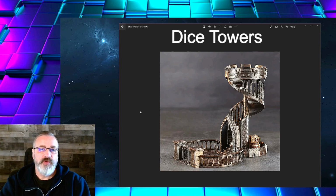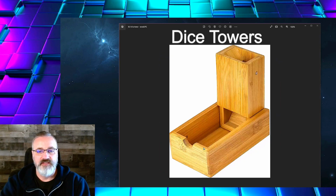Okay, next up we have dice towers. Dice towers are a really cool device if you're not familiar with them. It helps you to roll your dice and get a good, fair result on your dice roll. You just basically drop your dice in the top of the tower and it goes tumbling down. In this case, it's stairs, and it will come out into this reservoir that traps the dice. There's a lot of different varieties. You could go with something like this.